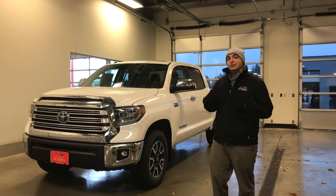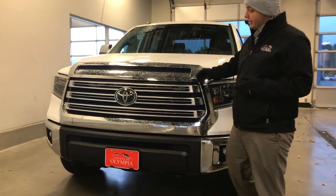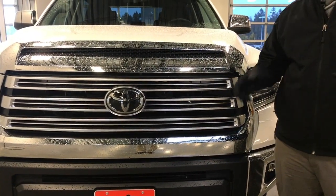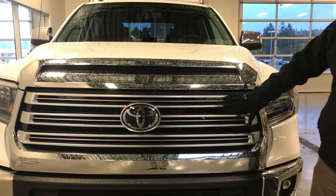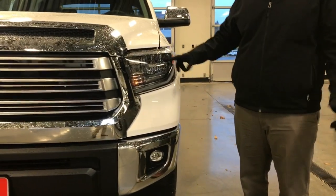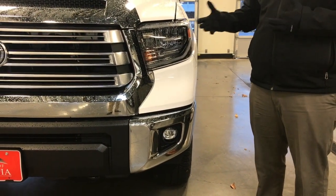The main thing is we did do a redesign on the grille. So our grille this year has a tighter grouping of the chrome accents here, as opposed to a bit more of the bulkier version of the 2017 model. The lights right over here are going to be LED lights. Of course, they do have daytime running lights as well, which is very safe for your vehicle, even during the sunny, lit up durations throughout the day.